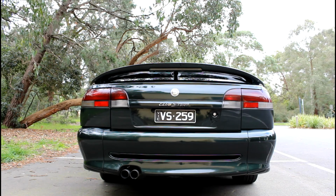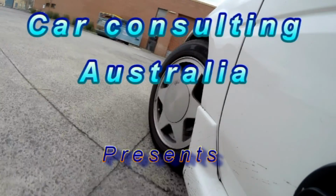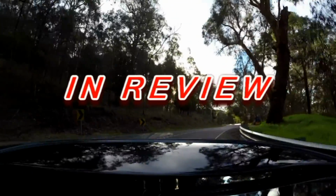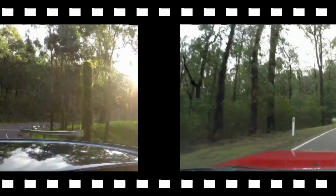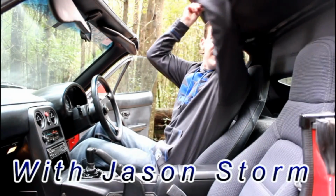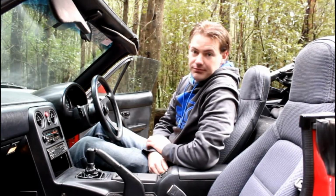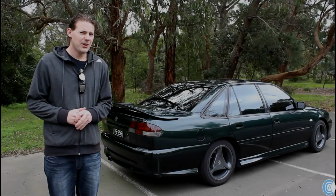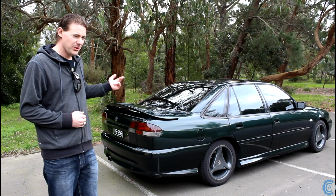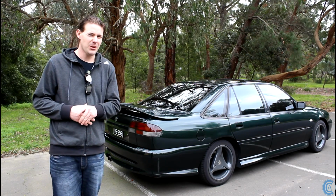Today we have a look at a car that has the ancestry of a Vauxhall, but is not a Vauxhall. There we go. Air conditioning that works. Today we look at a 1995 HSV Clubsport, which originally started life as a Holden Commodore.